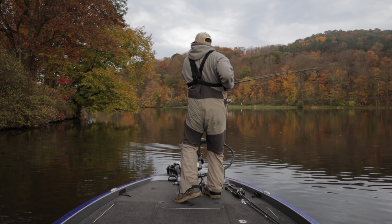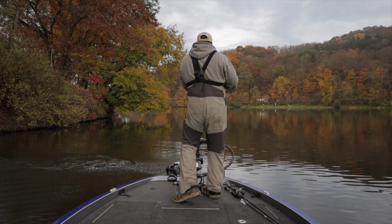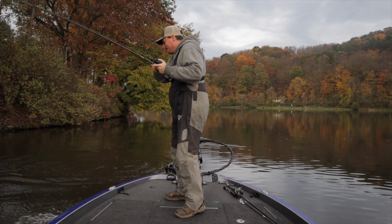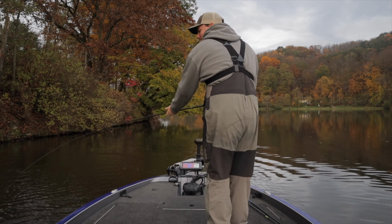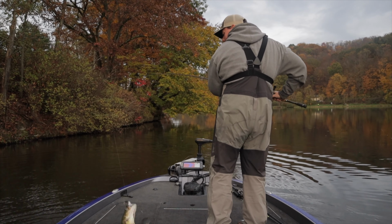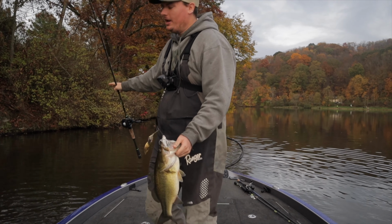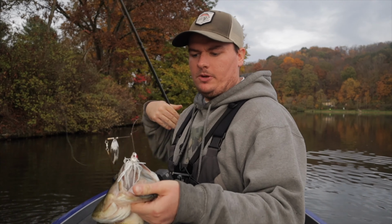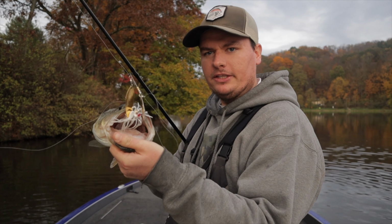There we go. That might be the one from earlier. I think that's the one that ate my leaf earlier. It's another big one. Again, I was doing the same thing. Fishing that steep bank, there's a piece of wood right there. I threw my spinnerbait up there, I bounced it off the wood, and he ate it when I was just reeling it real slow like that.